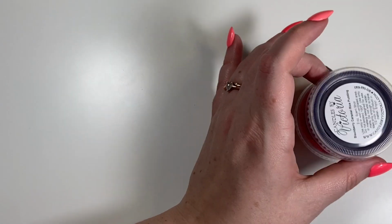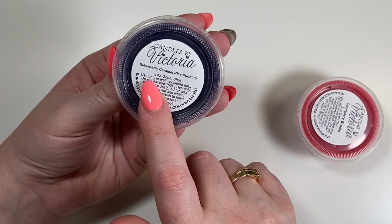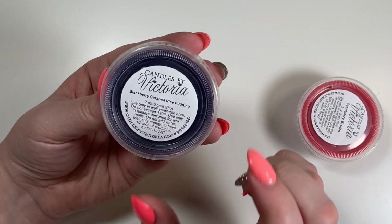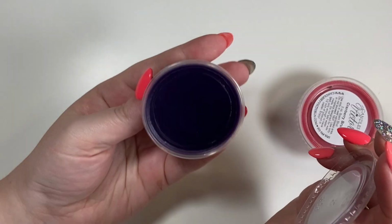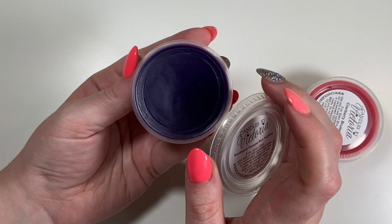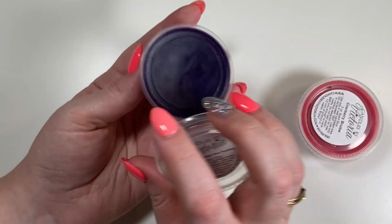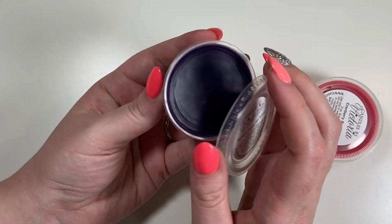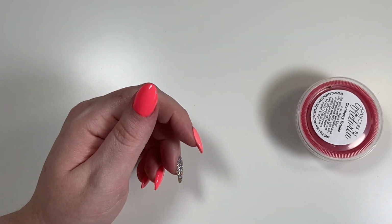So this next one is one of our favorites, and we realized that we do really like her blackberry scent. So this is blackberry caramel rice pudding. Just really nice. You get that creamy rice pudding kind of thing, just a hint of caramel, but the blackberry puts that tartness, and it has so many layers of smell. So we do really like that one.